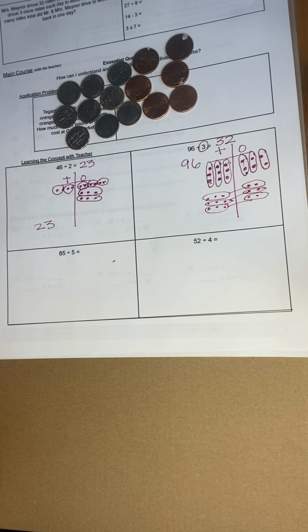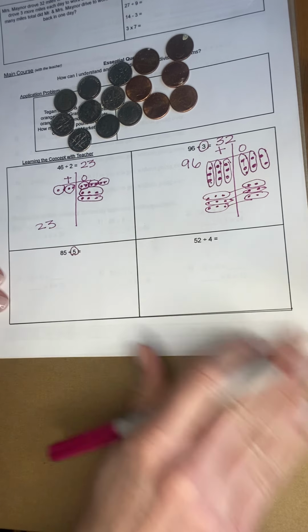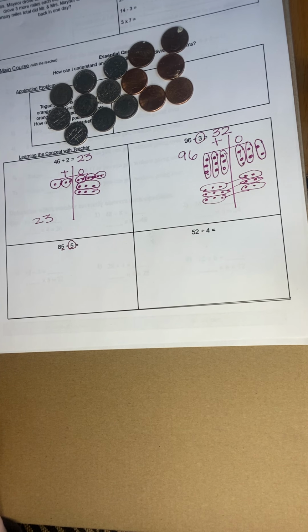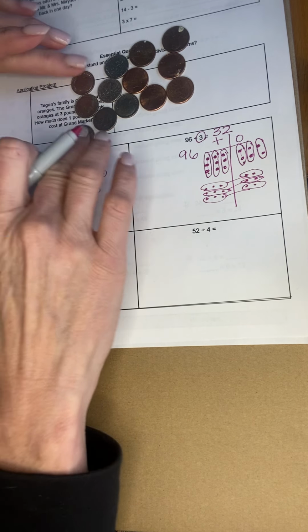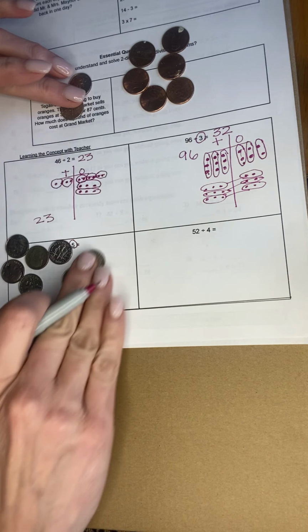Ooh, 85. All right. We're dividing by 5. It ends in a 5. Will it come out evenly? Will it divide evenly into groups? You should be saying yes, it will. All right, so 85. 1, 2, 3, 4, 5, 6, 7, and 8.